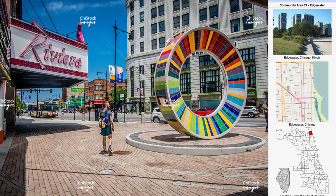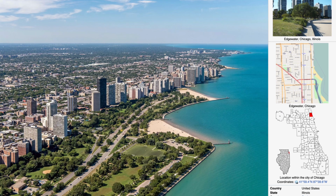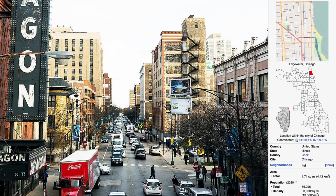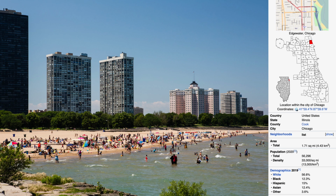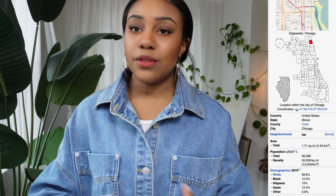Even more affordable. It's a little further north, but there are a lot of really great Asian restaurants, food, and culture. There's also the beach up there. It feels a little more family friendly, less hectic the further you move out from downtown, so more of a chiller vibe if you're into that.